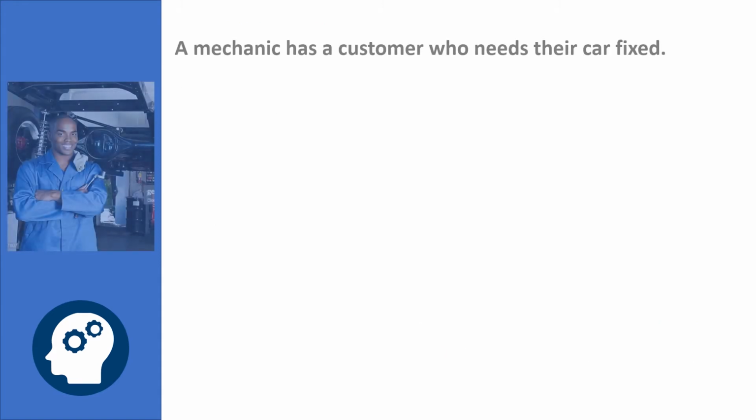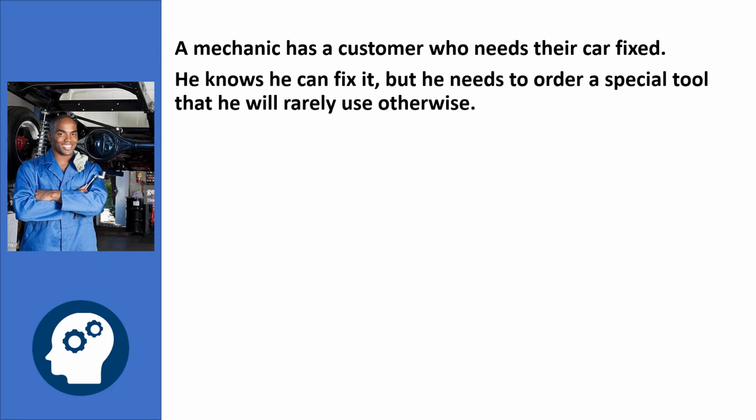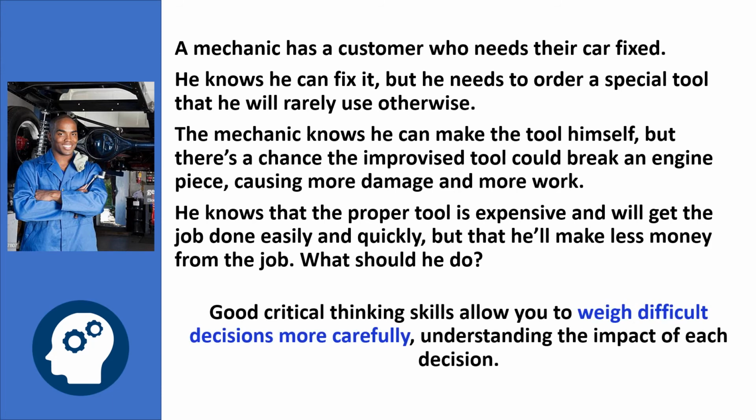Scenario 2. A mechanic has a customer who needs their car fixed. He knows he can fix it, but he needs to order a special tool that he will rarely use otherwise. The mechanic knows he can make the tool himself, but there's a chance that this improvised tool could break an engine piece, causing more damage and more work. He knows that the proper tool is expensive and will get the job done easily and quickly, but he'll make less money from the job. What should he do? Good critical thinking skills allow you to weigh difficult decisions more carefully, understanding the impact of each decision.